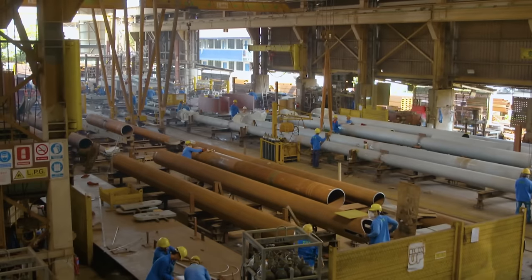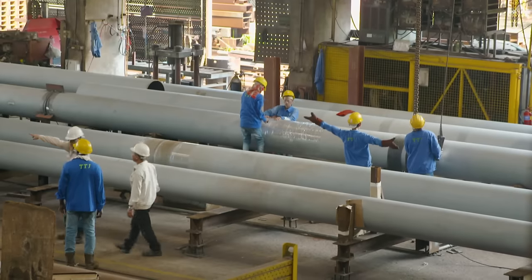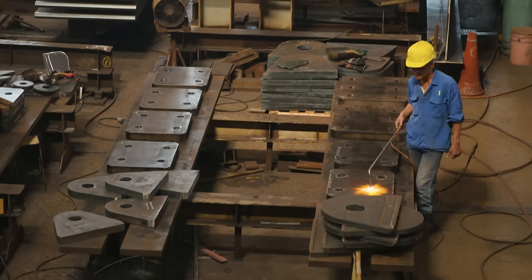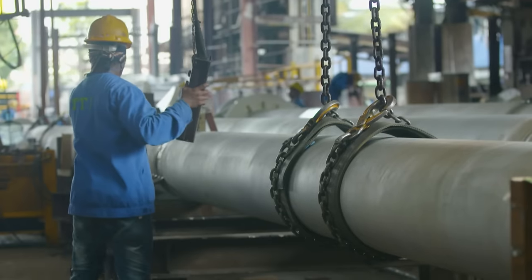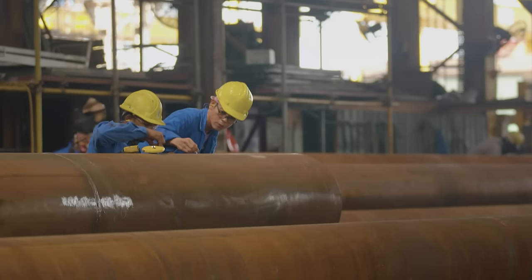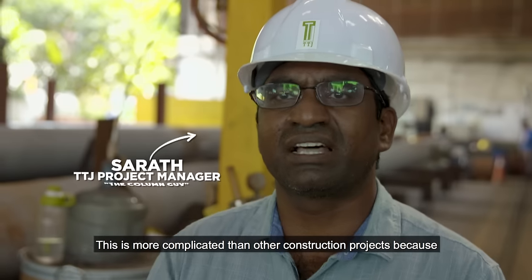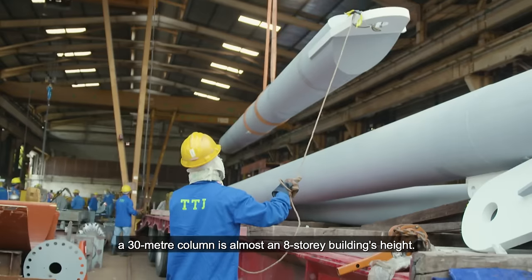Across the island, over 100 of Mandai's mega columns are being put together. Ranging from 12 to 30 meters high, every column has to be customized in order to fit the special terrain. The columns will be the first significant installations at the new site. Something that is keeping project manager Sarath up at night. This is more complicated than other construction projects because a 30 meter column is almost 8-story building height.